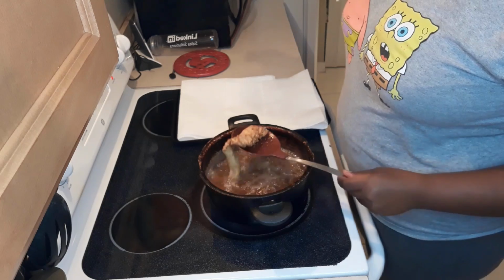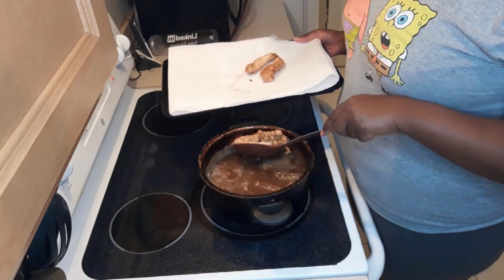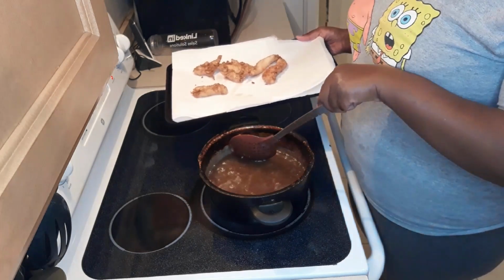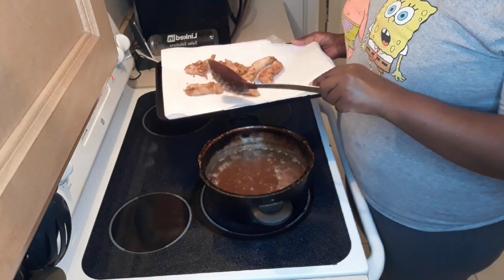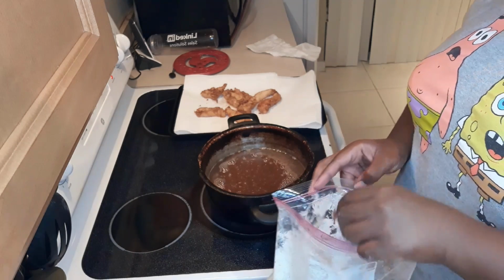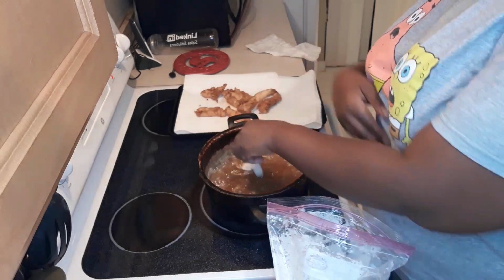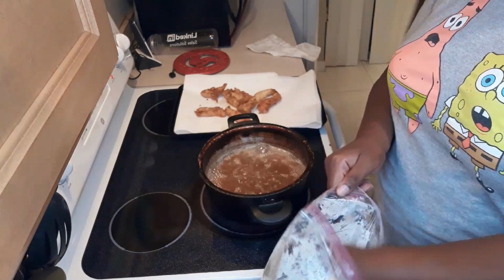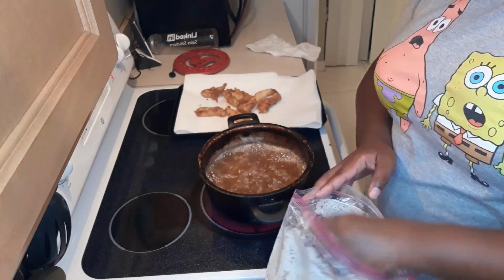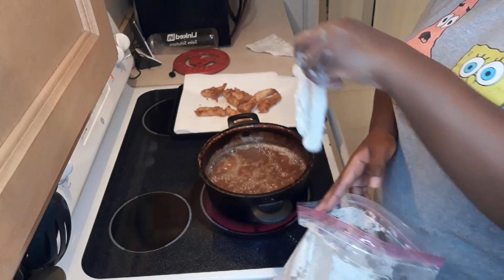All right, so that looks good to me. I'm gonna take them out. Bring them on the side a little bit. Then I will put some more in the pot. Same thing until we are completely done with all my chicken tenders. Now some people use peanut oil, and I will use peanut oil, but vegetable oil was cheaper, so I went the vegetable oil route.